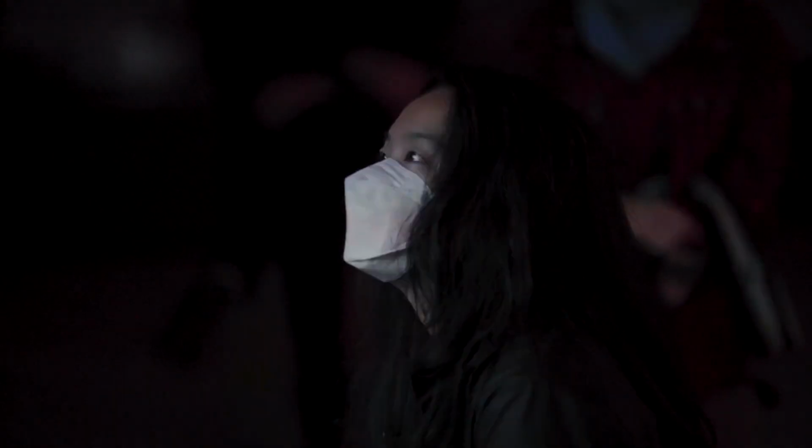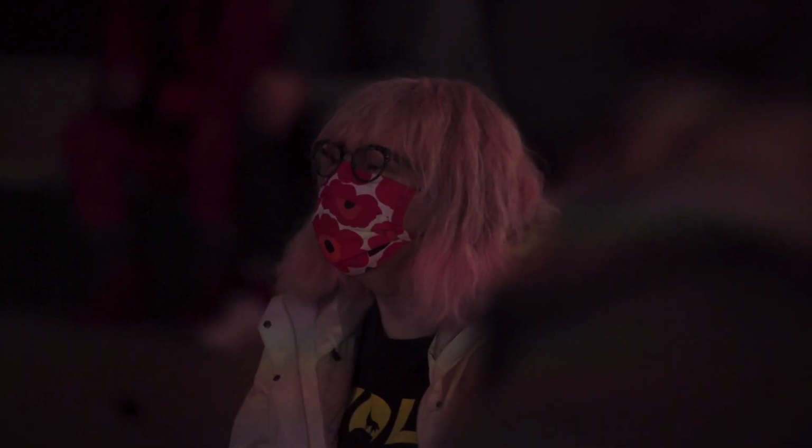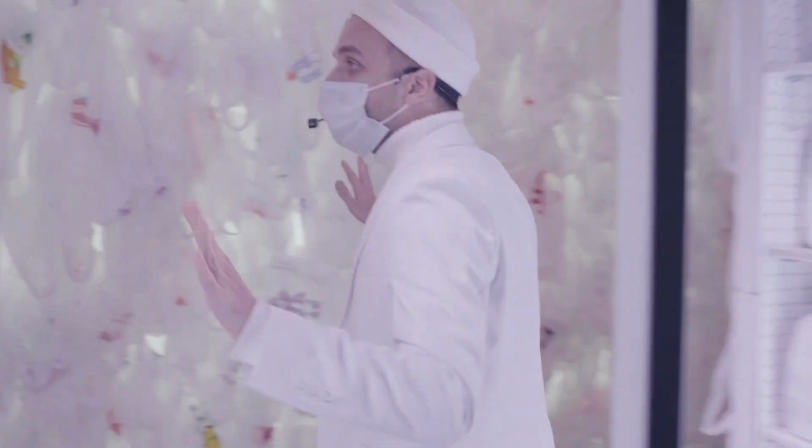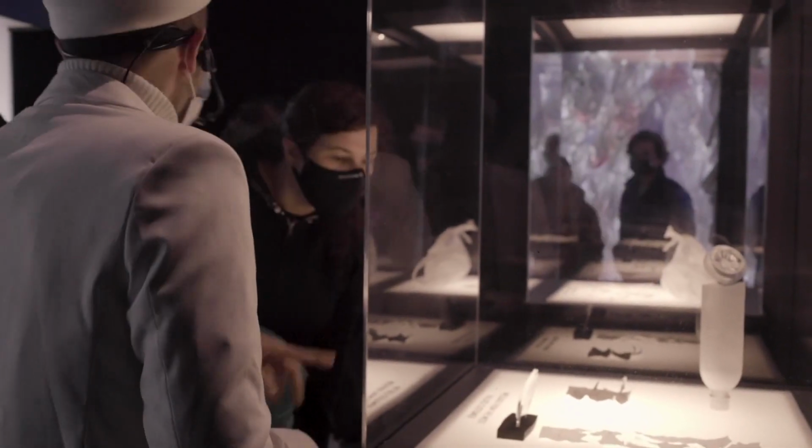Is there any final thoughts or message you want to share about what you hope the plastic bag store imparts for people? I just kind of wanted to place us in the context of human history because sometimes I certainly feel really disconnected from that, especially when I go to a museum.